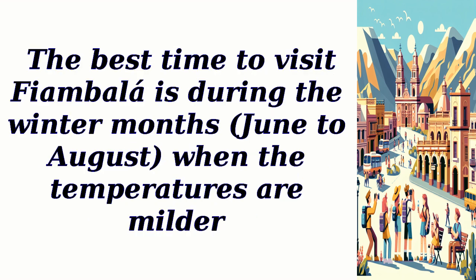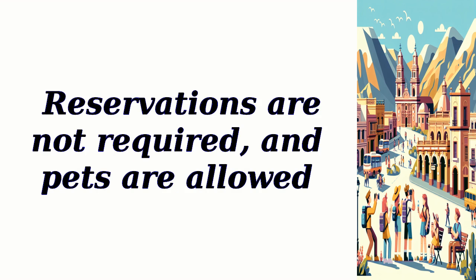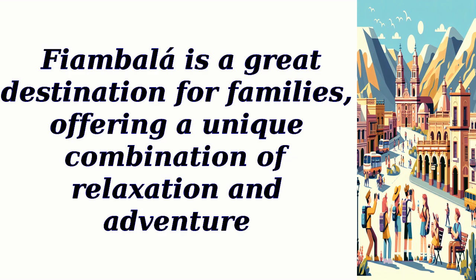The best time to visit Fayambala is during the winter months, June to August, when the temperatures are milder. There are no entry fees or ticket costs to visit Fayambala's hot springs, but there may be a small fee for parking. Reservations are not required, and pets are allowed. Fayambala is a great destination for families, offering a unique combination of relaxation and adventure.